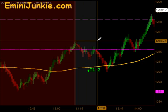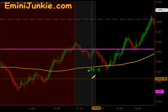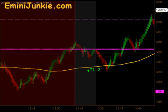We were able to get our first contract, but ended up getting stopped out on the second, only to see the market go higher. That's disappointing when you see that, but again, we use very tight stops for a reason, and most times it does us more good than harm.